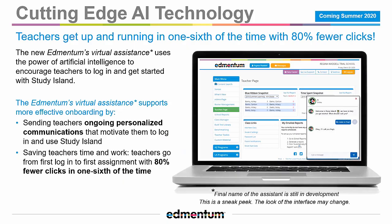Enter Edmentum's virtual assistant, your on-screen assistant powered by the latest artificial intelligence and machine learning technology. Your virtual assistant will help you get started, create assignments, pull reports, and understand when to use certain features in Study Island for the best results. It starts with personalized communications designed to encourage you to log in and get started. Once you're logged in, your on-screen assistant will simply ask you a few questions, and by answering those questions, you'll complete your profile, create your first class, and create your first assignment.